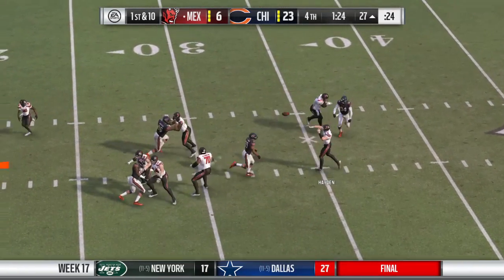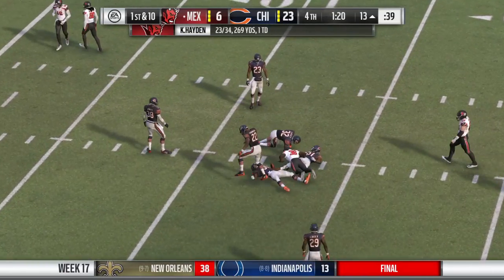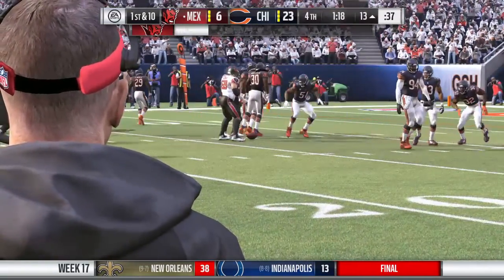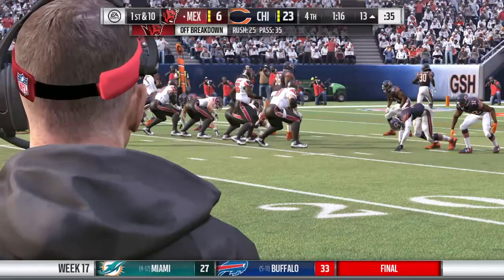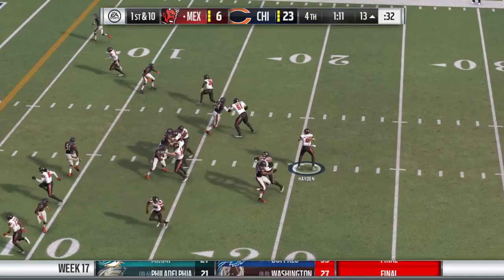They'll look to throw now on first down. Drops it off for Hillman. And down inside the 15 he goes. It's a pickup of 14 there. And that'll be good enough for the first. Inside the red zone here.